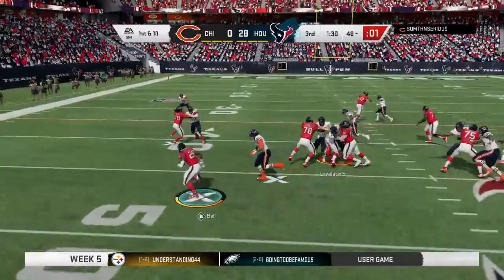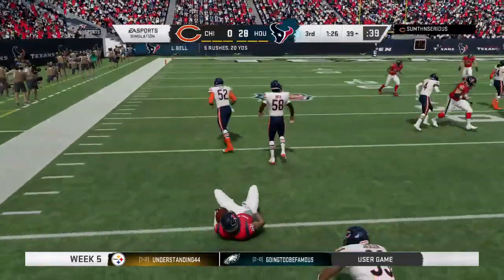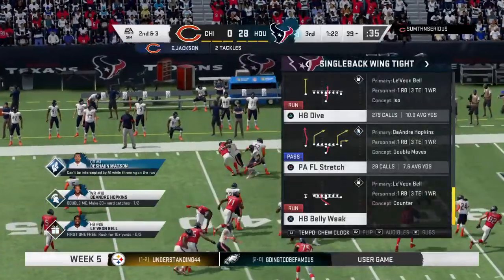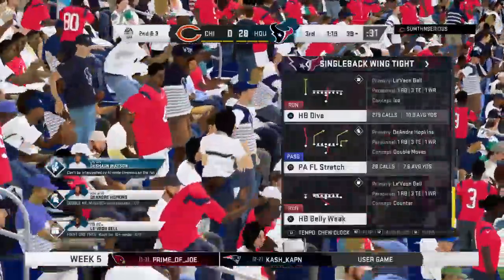Now a first down carry by Bell. 7 yards on the pickup there, and it'll leave him with a 2nd and 3. They're trying to show that they can run the ball and protect this lead. Give it to the backs, play a little bit of keep away, don't you think? And that's probably a good philosophy at this point, going to make that defense stand up and stop them.